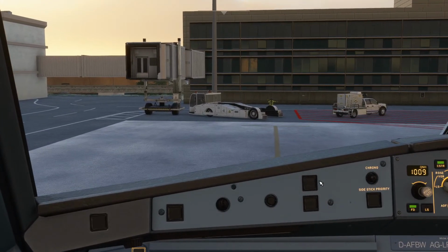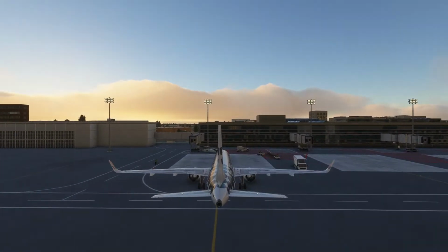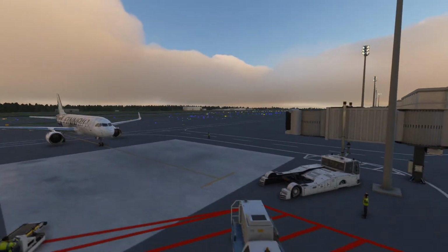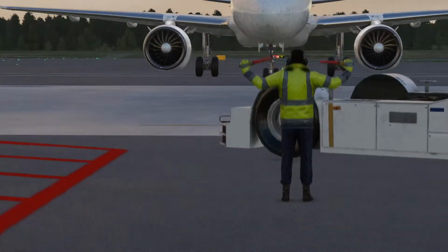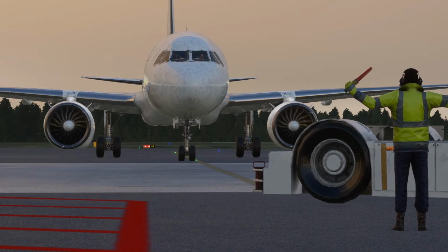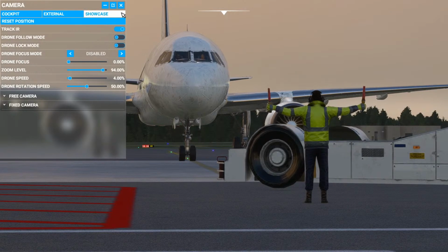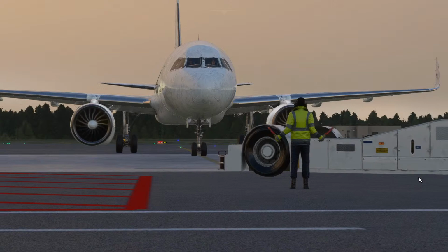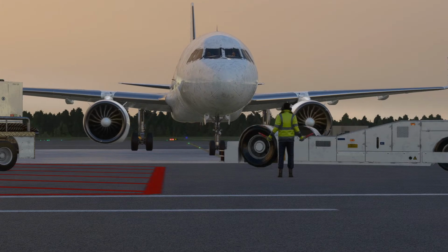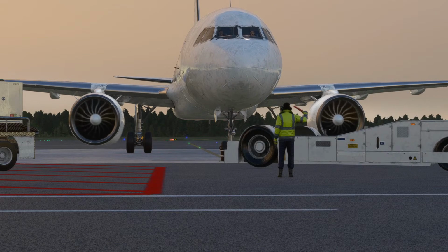And there's that guy telling us how to taxi. And you know what? I'm going to do something different, and I'm going to get his viewpoint. So bear with me. Look at all the ice. It's ridiculous. Have you ever seen ice on a plane like that? How about that then? Should we do that? Yes. Oh, you know what? I need to disarm drone follow mode, otherwise it's going to keep moving. How's that for a ground equipment view? There we go, and there's our engine off command.